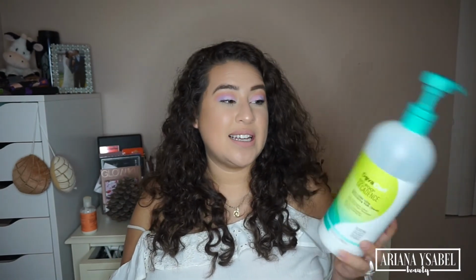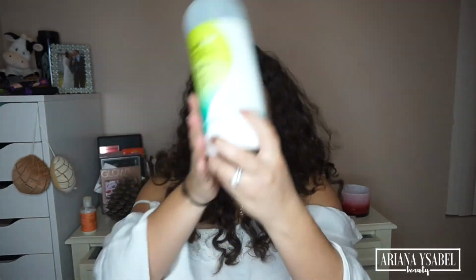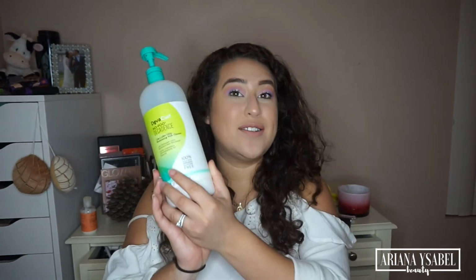Is it 100% necessary? I'm not sure, but I do love that it is sulfate, paraben, and silicone free, which for curly headed people, that's what you want to look for. And I'm gonna get it up close here so you can see it. Read all these things. You want all of your hair products to be free of those, because it truly has made a difference for me. When I get in the shower and my hair looks a hot mess, instantly when I use this and I rinse it out, I feel that my hair is hydrated and I see the curls coming back to definition. Okay, so that's the first step.